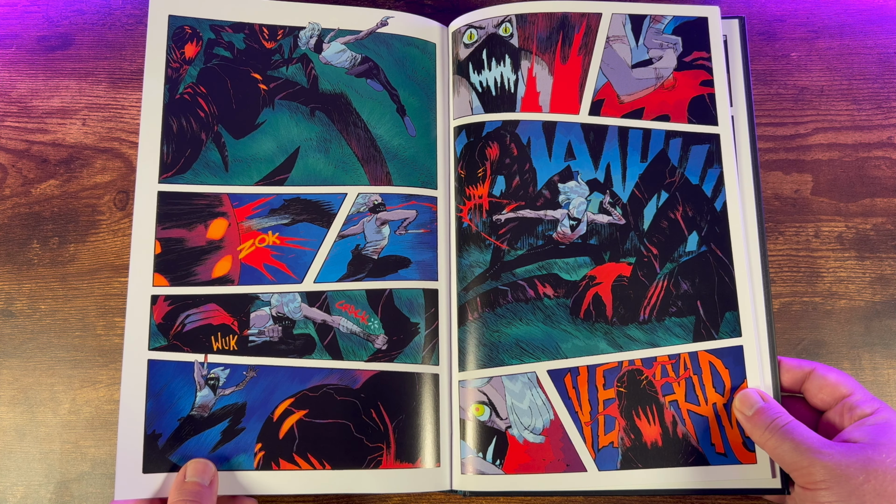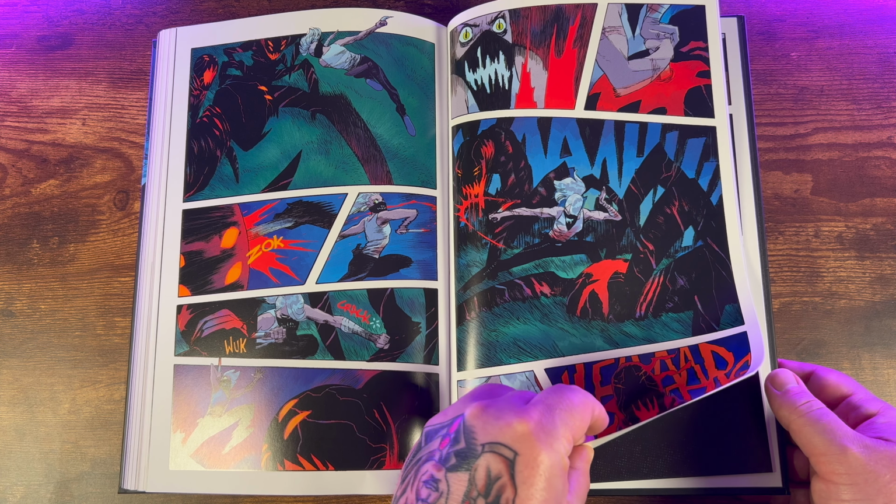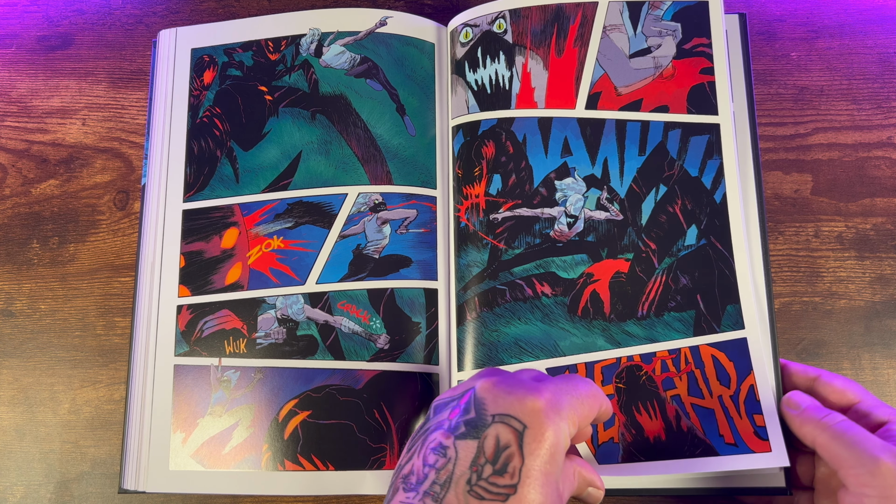But man, phenomenal artwork here. You love the motion and just the action scenes throughout this. All the bright blood splatters that happen. You have Erica's bright green eyes that she has, man. Just really, really fantastic stuff. This is one of my favorite reads of the year so far.